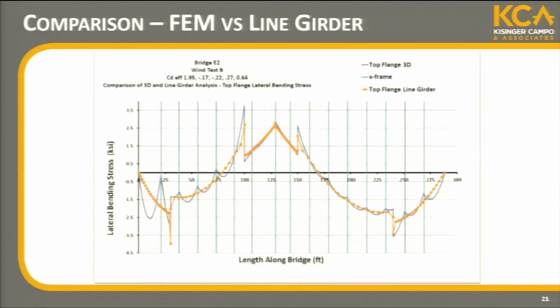And so, to summarize the two ways, you have the finite element analysis and the line girder analysis. The finite element analysis is shown in blue. The line girder is shown in orange. You can see that this is the length along the girder again. This is the flange lateral bending stress along the y-axis. And they pretty much are right on.